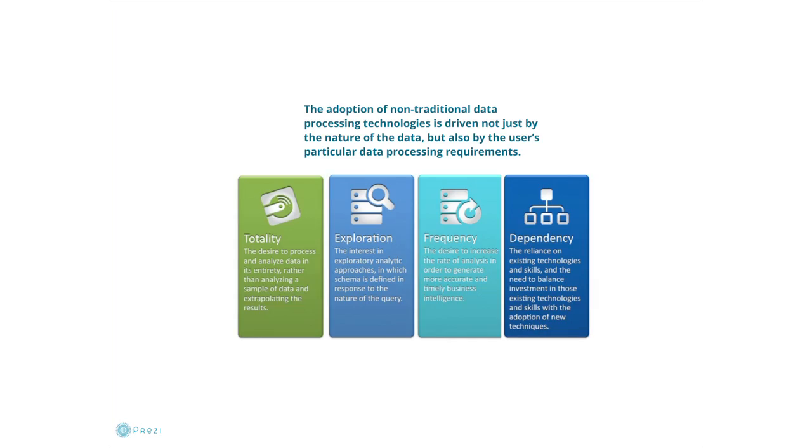So the first is totality, and we see an increasing desire amongst organizations to store and process all available data and analyze all available data as much as is economically feasible, rather than taking a sample of data and analyzing that and extrapolating the results, which is obviously a common workaround for some of the limitations that we talked about earlier with existing data management technologies.